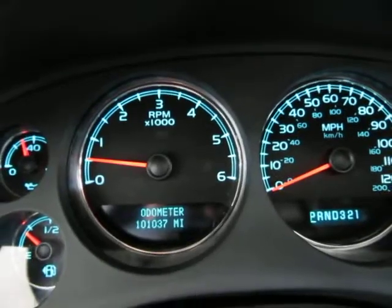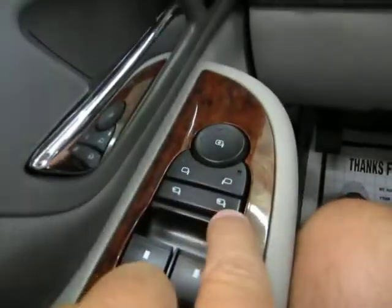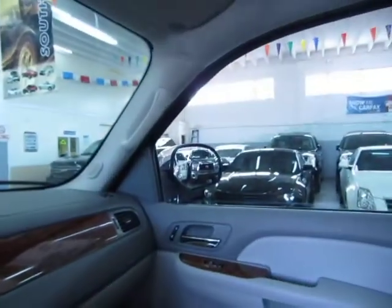Let's see what else. Okay, y'all, by the way, I forgot to tell you, the mirrors are power folding. You press over here to fold in and here to fold out. Let me lower the front window here. Like I said, the front window is a one touch. You don't have to hold the switch.